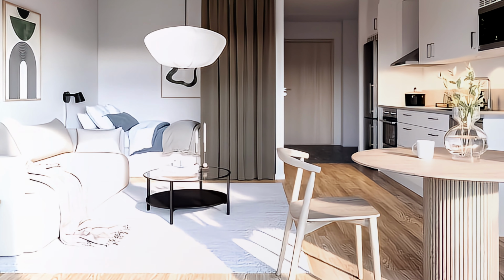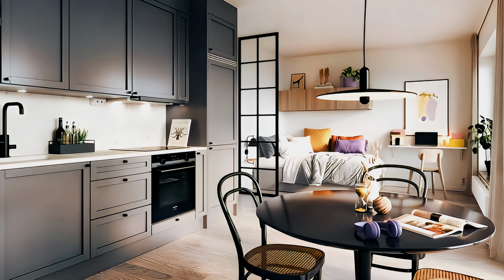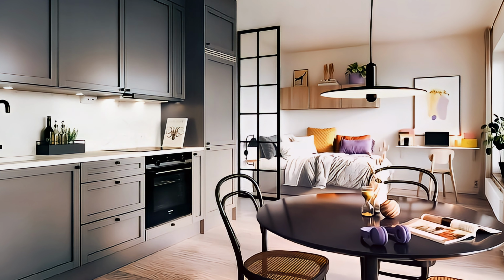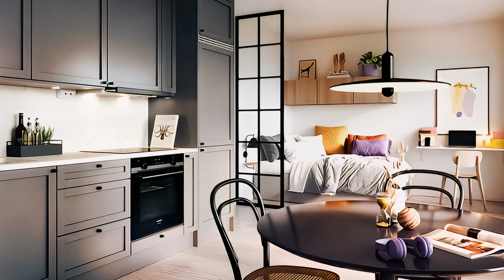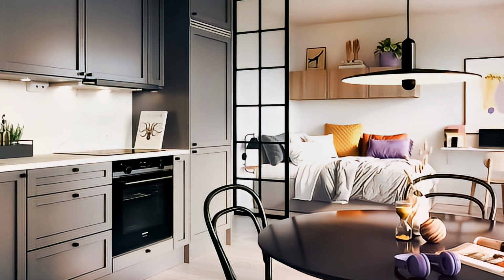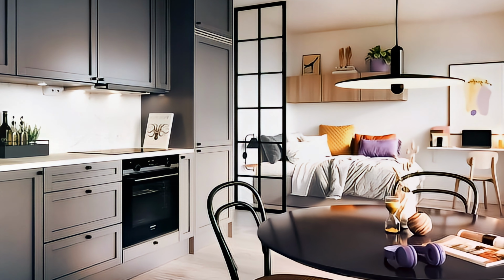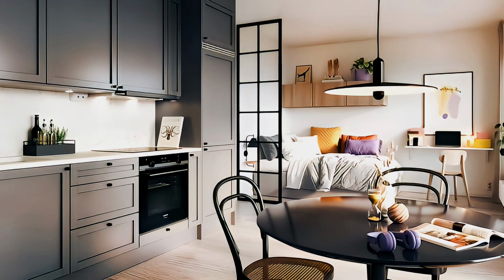In this video, we continue to explore innovative and practical solutions for small living spaces. Discover new ways to maximize your studio's potential with our creative design tips and tricks. I'm so excited to share with you this new 25th Creative Design Ideas of Small Studio Apartments.